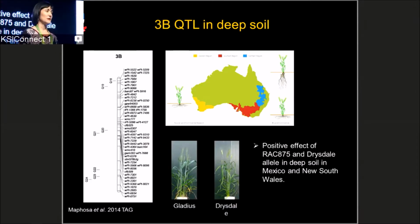At the same time that we were working on Racket 75 Kukri, we worked also on the Drysdale Gladius population. And Lance found that there's also a yield QTL on the chromosome 3B, and the location exactly matched the one of Racket 75 Kukri. And from the Drysdale and Gladius population, what we learned, because the trials were done in different sites in Australia, some sites were in New South Wales. And New South Wales, it's like in Mexico, you have also a dry and hot climate, but you have deep soil, unlike Southern Australian sites.